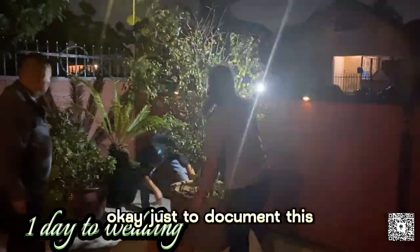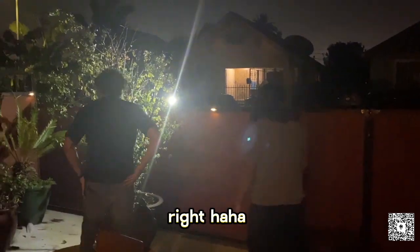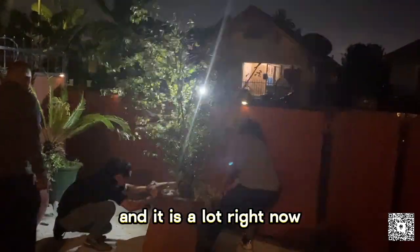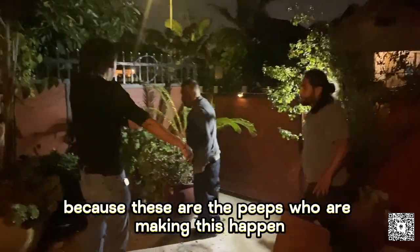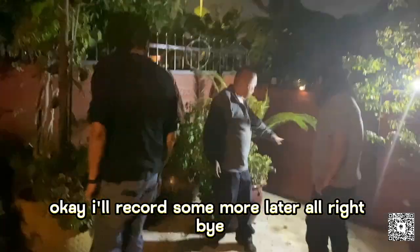Okay, just to document this, this is rehearsal night dinner, and this is what we're doing. We're moving these planters that were gifted to us, and it is a lot right now. These are very heavy. And this is almost 11 o'clock at night. This is what we're doing. I just need to record this because these are the peeps who are making this happen. Mil gracias. Okay, I'll record some more later. All right, bye.